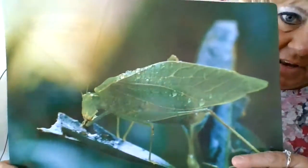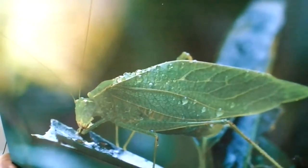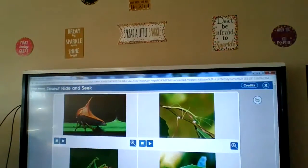So they all have something in common, 3 body parts and 6 legs, but they all are different. So the katydid is different from the praying mantis and walking stick and thorn bug. So we're going to compare and contrast. We're going to see how insects are alike and how they are different.